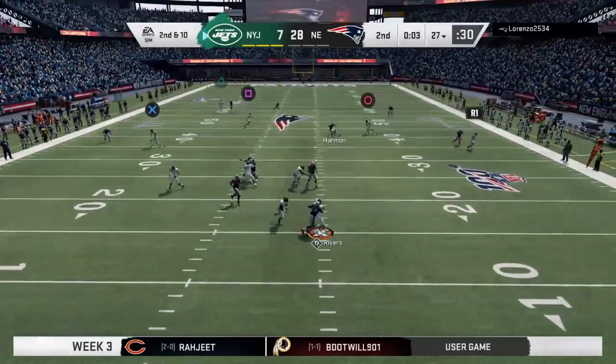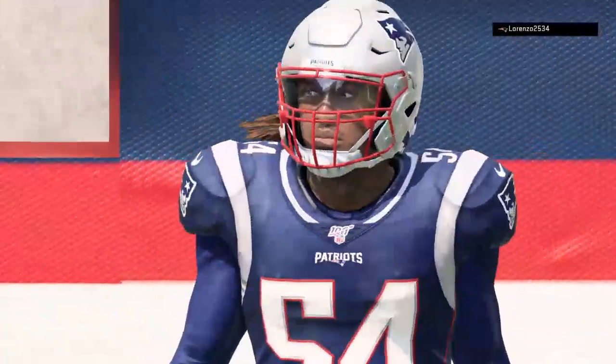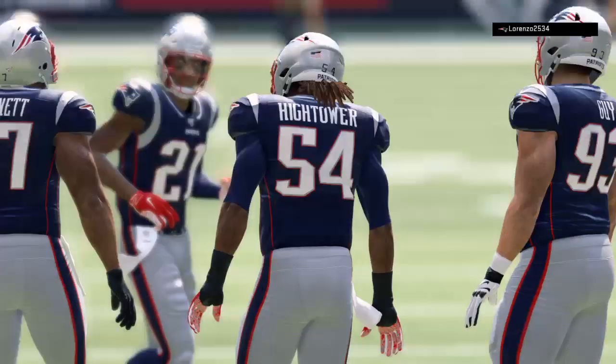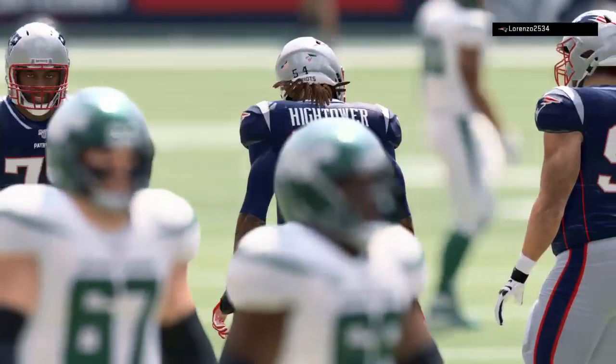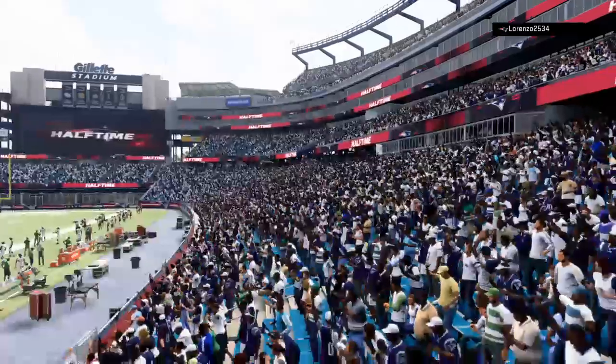Throwing again on 2nd and 10. Rivers. The Pats are going to get there. Down he goes. So we reach halftime in what's been a fairly one-sided game so far. We'll get you down the coast to Orlando for Jonathan Coachman at our EA Sports Halftime Report.